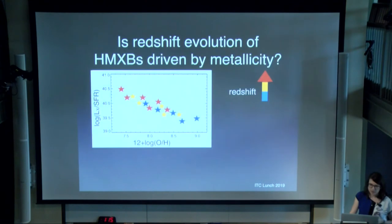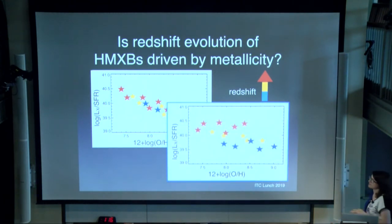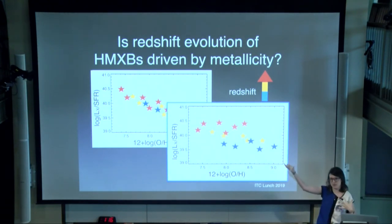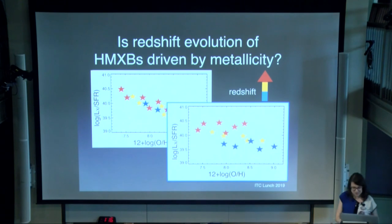And so what I've been working on is testing this hypothesis: is the redshift evolution driven by metallicity? I've been putting together spectroscopic samples of galaxies at different redshifts, and looking at the metallicity dependence of these samples, do they all lie on the same correlation, or do you see something different? Do we actually not see the metallicity dependence that's seen locally? Or do we see that, but with some additional offset driven by other things that change with regard to stellar populations at higher redshift?